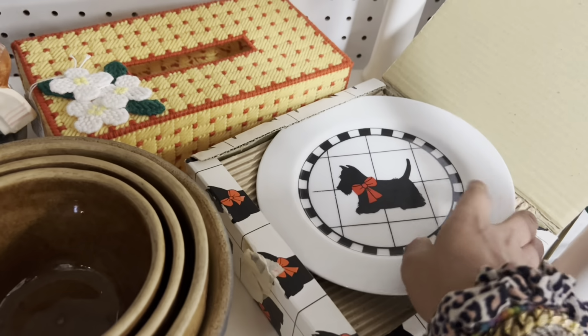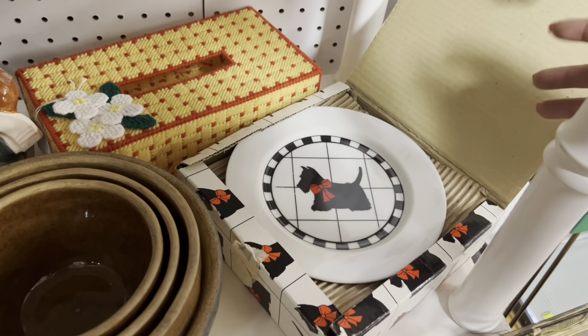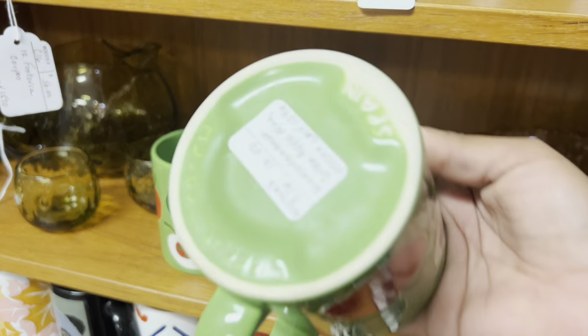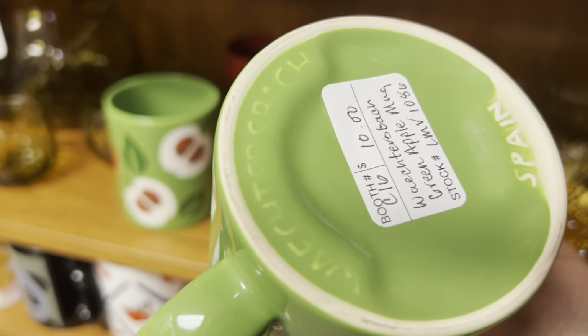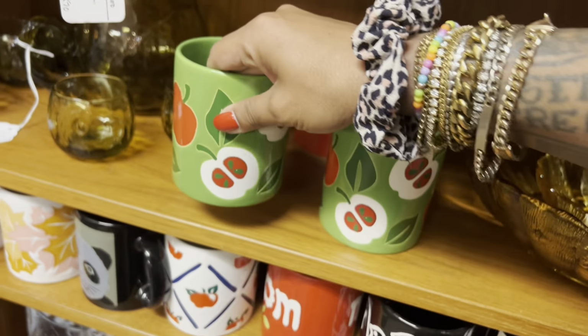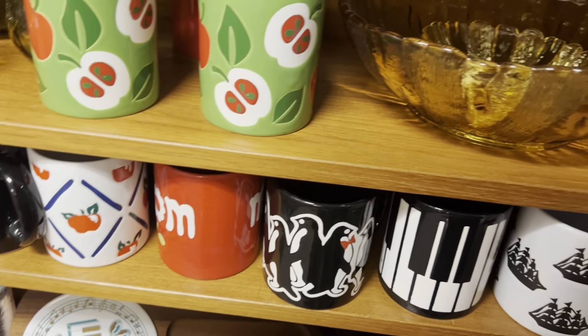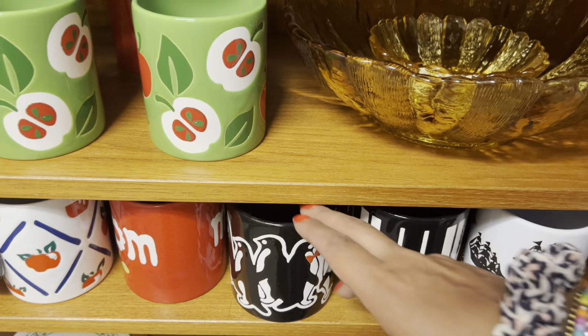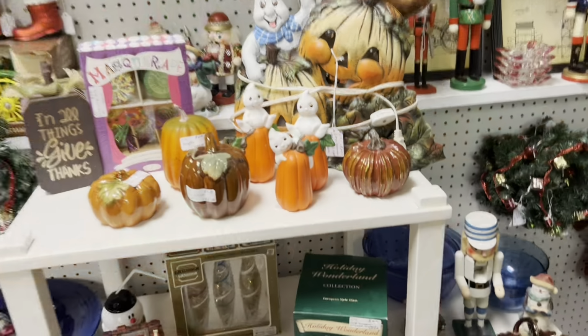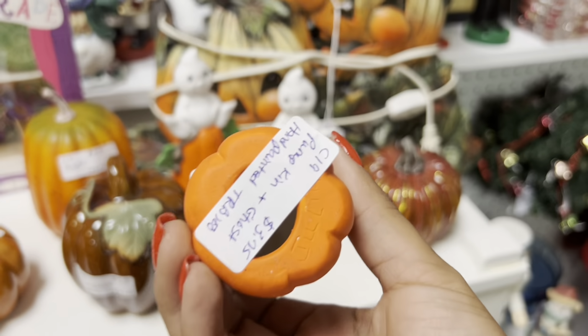Department 56. I don't know why it is that a lot of Department 56 stuff totally catches my attention. Look at these mugs. Those are fun. $10 each, I'm assuming. Yeah. Penguins. Interesting. I'm pretty sure these are new. They're so goofy.